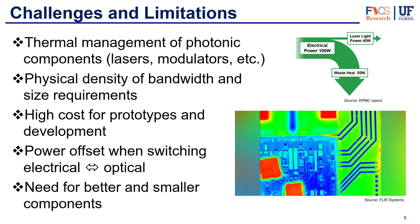We also have a high cost for prototypes and development. We said that it would be lower cost once we're producing in high volume because the materials would be cheaper. But then again, it's still in a development stage, and creating prototypes and developing can cost a lot of money. So thank God we have companies investing a lot of money into these technologies. But it's still a big cost to pay. We also have, again, we mentioned this power offset between switching from electrical to optical.